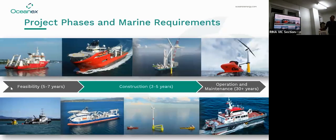So we'll do anchoring and mooring using a construction support vessel like this one here. That'll also do the inter-array cables, hooking it all up together. Then we'll have large cable lay vessels. Cable lay vessel like this for the large export cables.